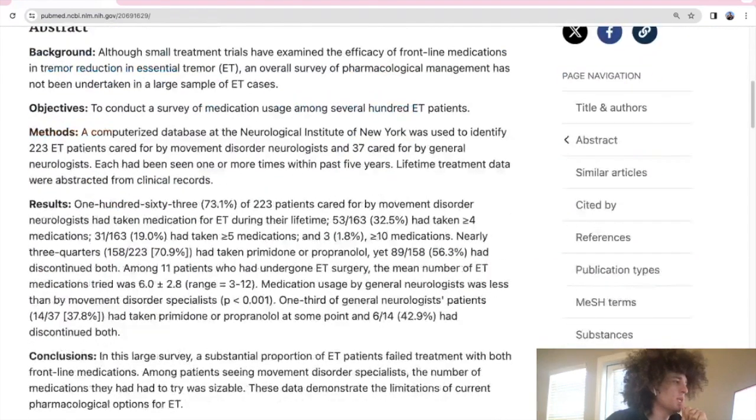Yeah, this is talking about the medication usage. There's another one for the actual numbers, but just looking at medical literature, just trying to find out how many patients there are, how many of them. A lot of them take a lot of different medications. For example, like 30% had taken over 4 medications, so that's a lot.